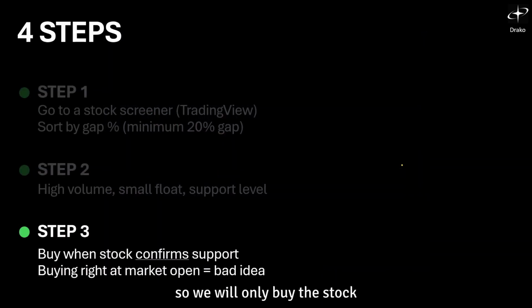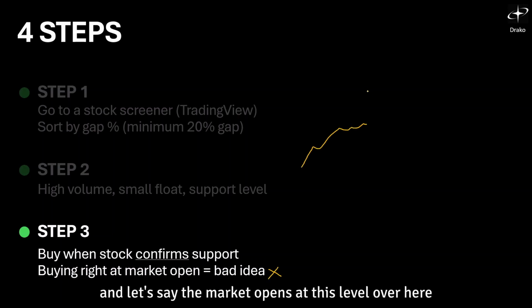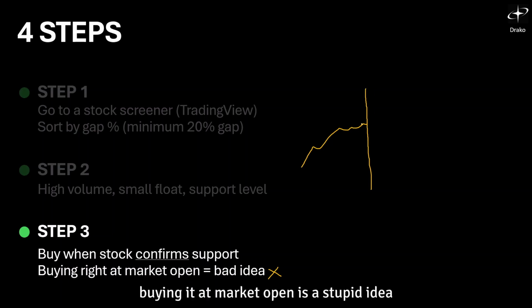So we will only buy the stock when it confirms our support area. We are never going to be buying it as soon as market opens. Because let's say a stock goes up pre-market, right? And let's say the market opens at this level over here. Buying it at market open is a stupid idea because you don't know where it's going to go. It could go directly up, it could go directly down, it could go sideways.